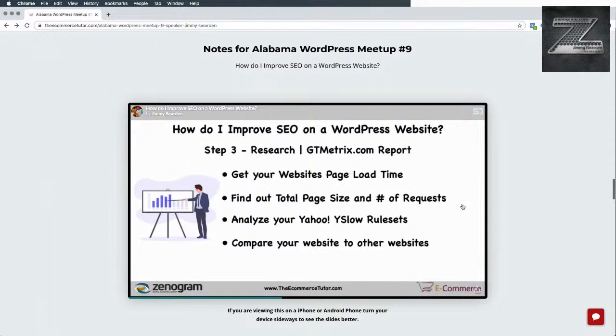The third step I want you to do is research on gtmetrix.com. Every time we have a new customer, we make sure by running a report on their website that everything's done properly. A lot of the times people will do a great job on building a website, or it'll look good, but they'll use the wrong size images, or they won't do any type of compression to the images. They will have too many things loading on the website, which increases your number of requests, which causes your website to load slowly.